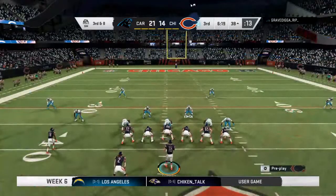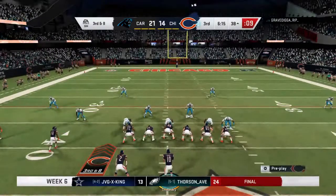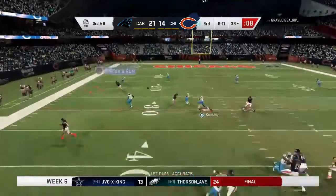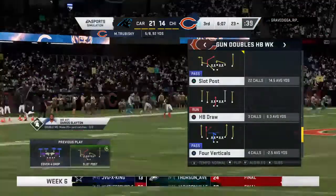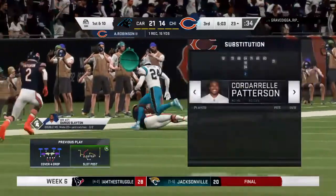They'll need to get it to the 30 for a first. This is 3rd down. From the gun, it's Trubisky, and Robinson with a big catch. And they're going to have another first down as the tackle's made at the Panthers' 23.